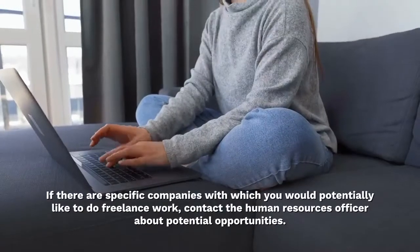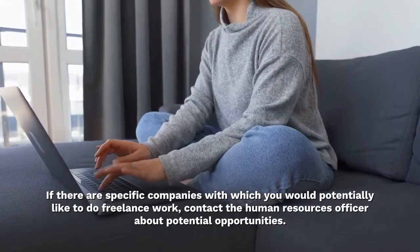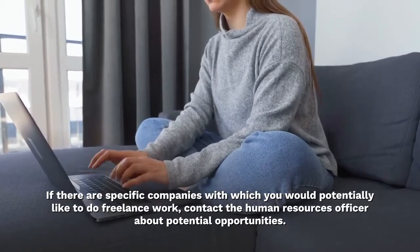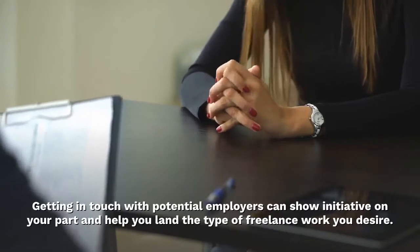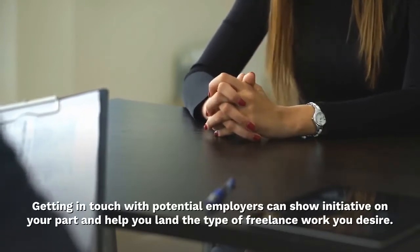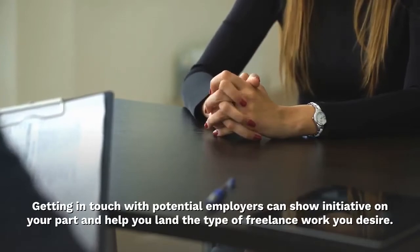3. Contact potential employers. If there are specific companies with which you would potentially like to do freelance work, contact the human resources officer about potential opportunities. Getting in touch with potential employers can show initiative on your part and help you land the type of freelance work you desire.